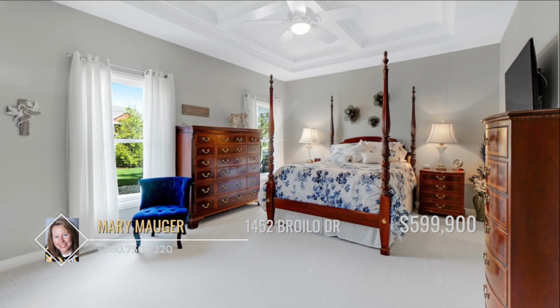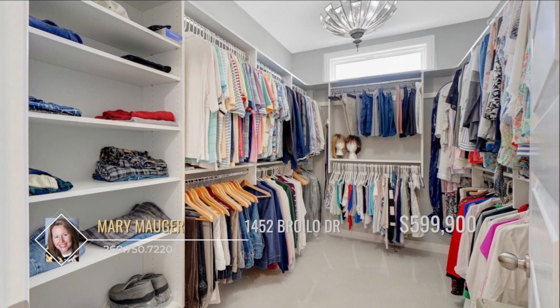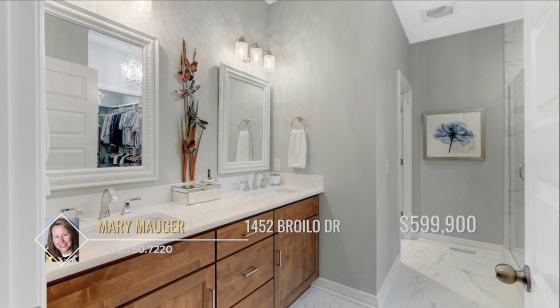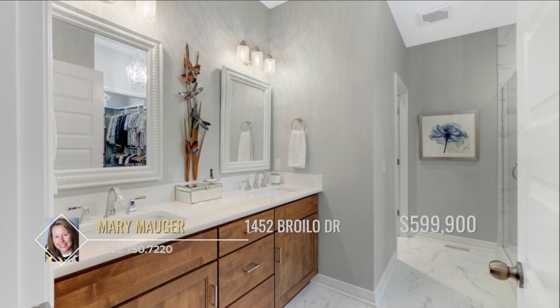The expansive primary suite offers a tranquil escape, complete with a generous walk-in closet and a luxurious ensuite bathroom featuring a double sink, vanity, soaking tub, and separate walk-in shower.